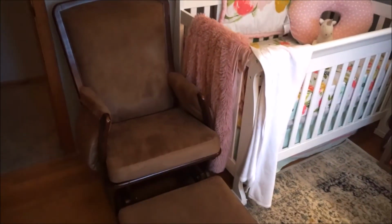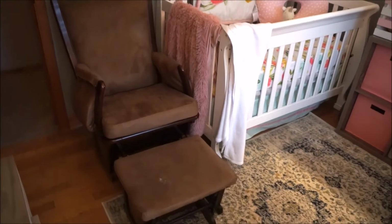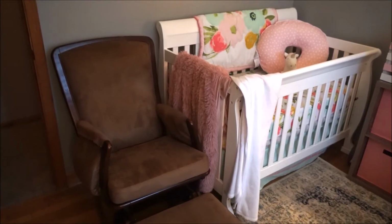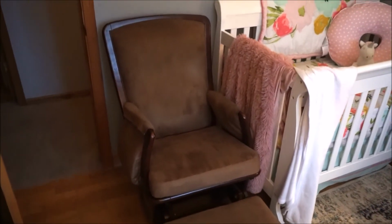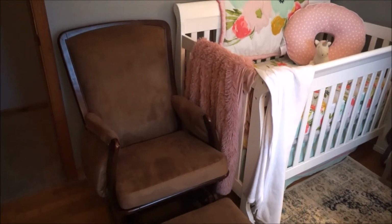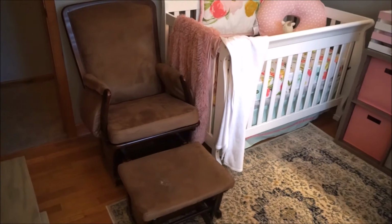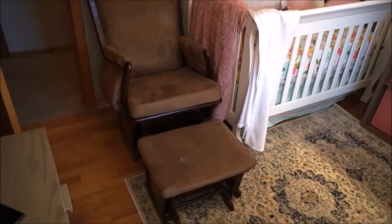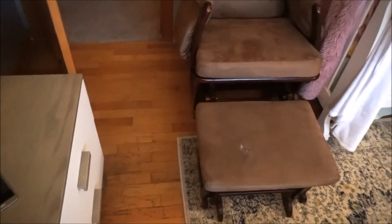And then right below that we have this rocking chair and ottoman. This was purchased from Target back when I was pregnant with Aiden, so it is about 7 years old. Unfortunately, this is not getting too much use, so I'm not too sure how long this will stay in this room, but for now, here it is. It would be really nice to just get rid of this because, like I said, it doesn't get too much use, and it does take up quite a bit of room, especially walking into the room here.